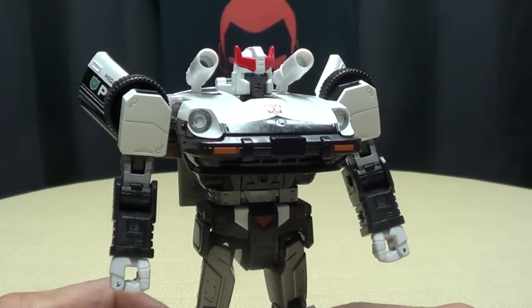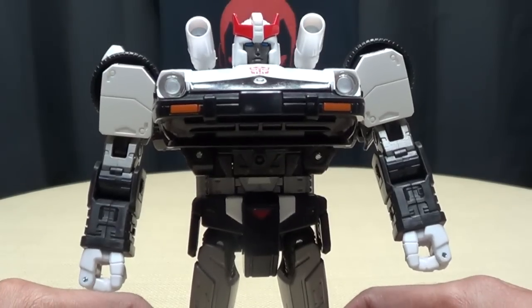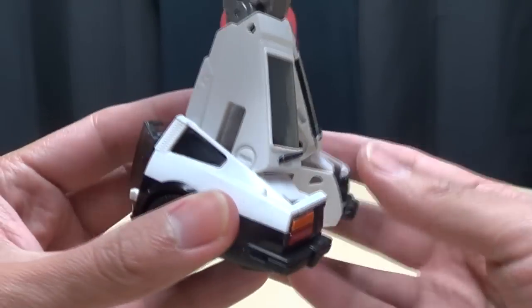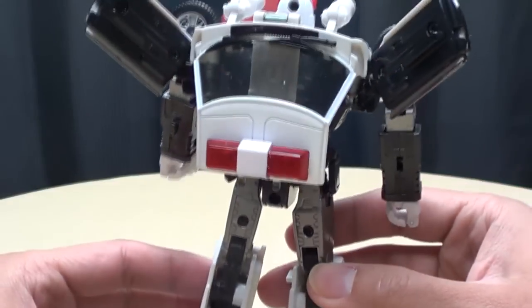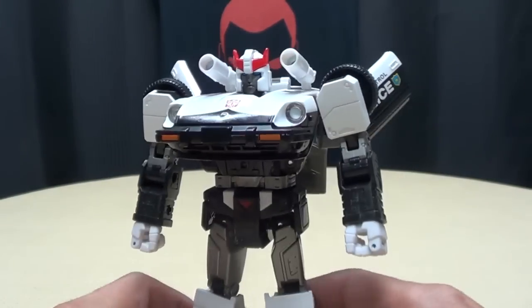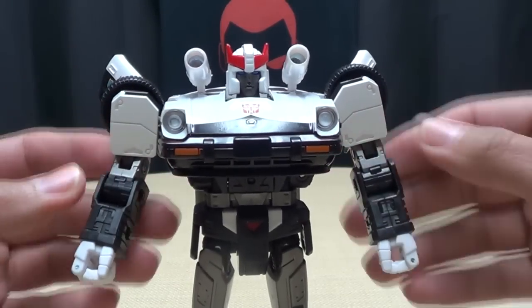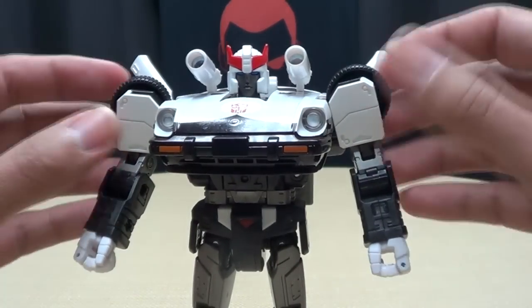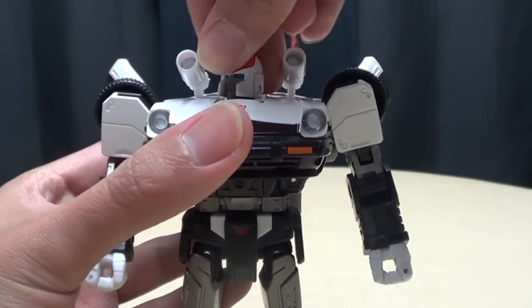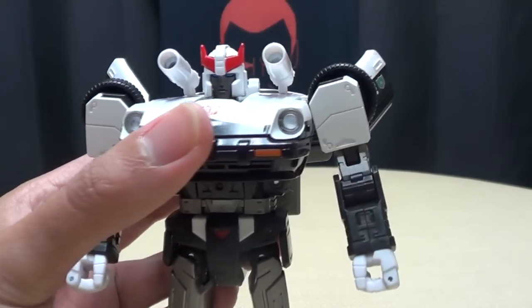Takara's just knocking it out of the park with these Masterpiece figures. They just look so good. I'm loving it, loving it. Not much of a backpack going on there, just so well done. Just amazingly done. Now for articulation, his head can rotate and it can move up and down.